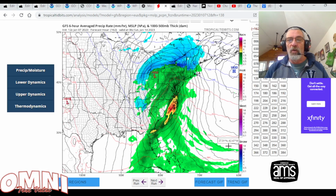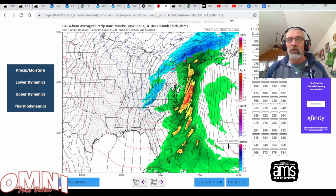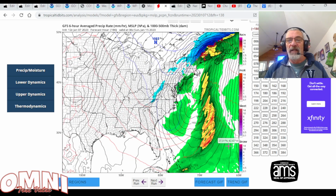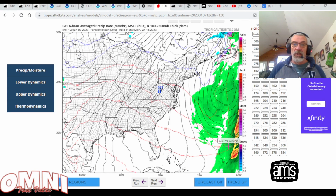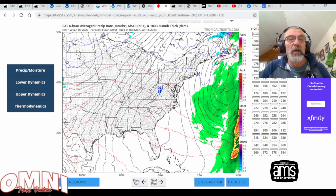So we get into a soaking rain Friday night into Saturday. And that rain area, by the way, pushes all the way up into upstate New York and into New England, finally pulling out probably sometime later next Saturday night or on Sunday. And there's no real cold air behind that one. So let's just say that the non-winter winter continues until further notice.